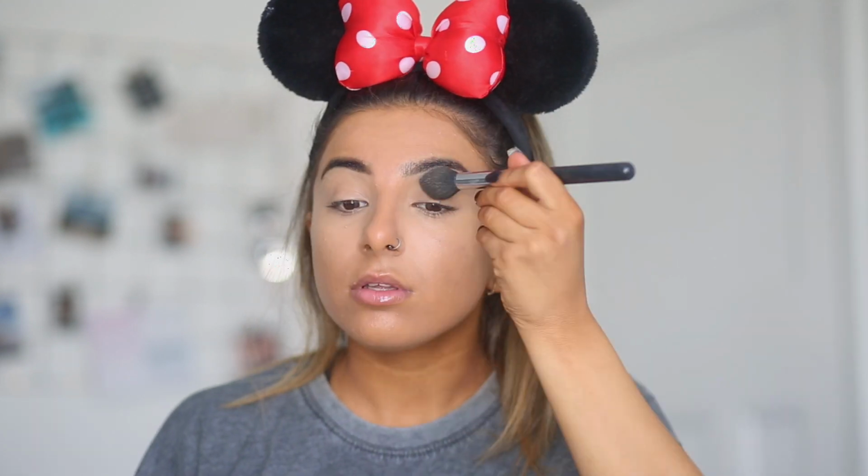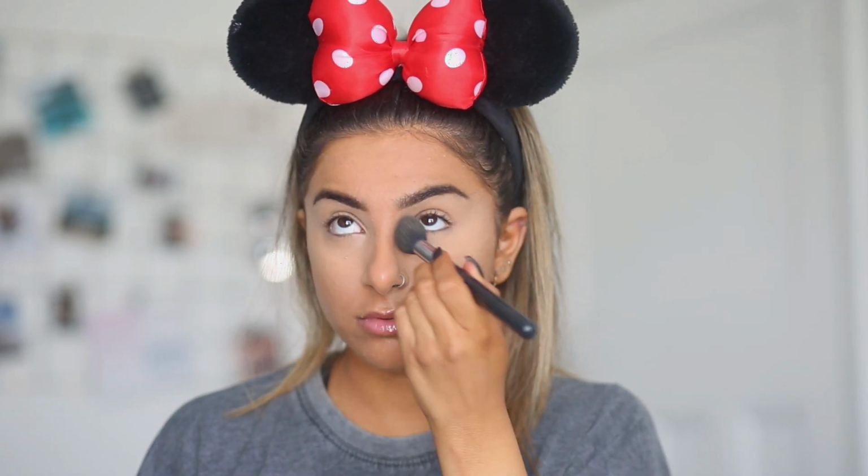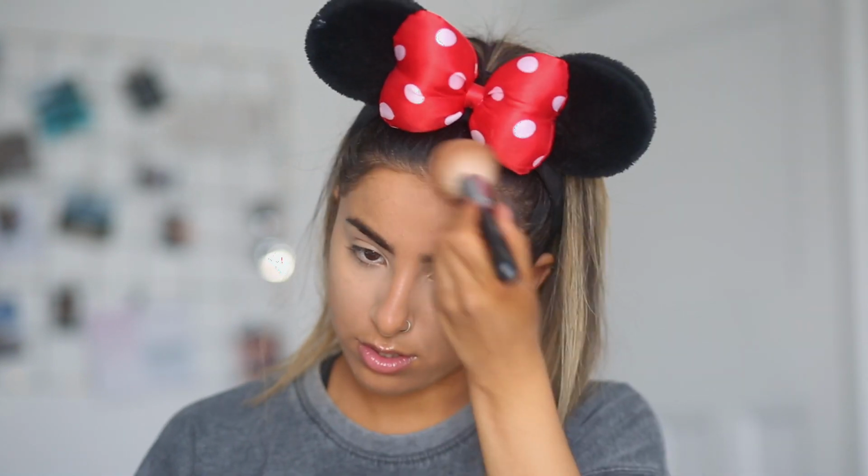And then I'm setting my skin using the Rimmel Instaglam Powder, and this is again one of my new favorites. I love it. It just makes everything super duper matte, and because I'm going for quite a glowy look, I wanted to make sure everything was set into place and it didn't look greasy.